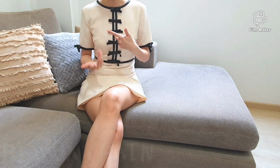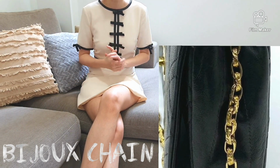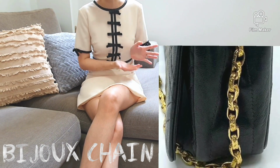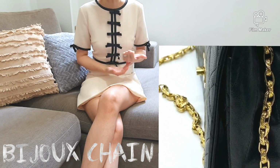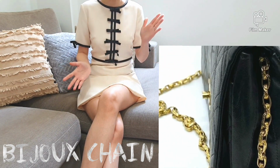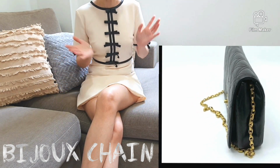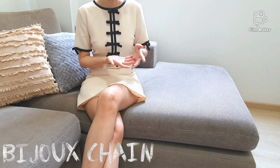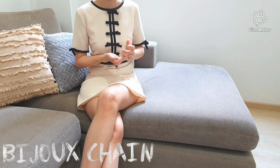Now, moving on to the chains. The chains with the bijou design, which was very beautiful and vintage looking. According to the seller, the bijou chain was made from 1977 onwards. So could this be really a piece from the period of 1977 to 1983? I really don't think anybody would fake the vintage chains, you know. But I guess in this day and age, you never know, and the last thing I want is to purchase a super fake Chanel bag.